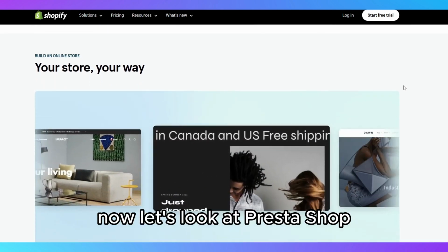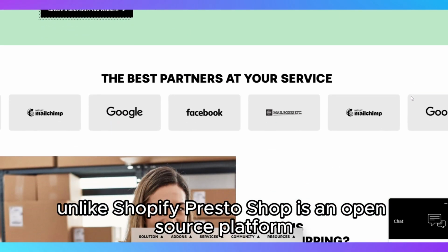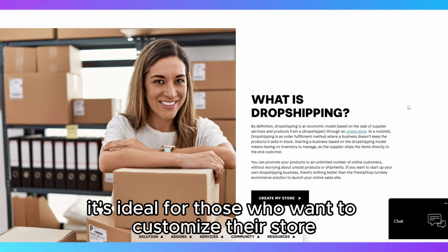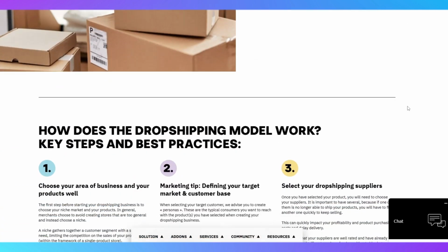Now, let's look at PrestaShop. Unlike Shopify, PrestaShop is an open-source platform, meaning you have full control over every aspect of your store. It's ideal for those who want to customize their store extensively and are comfortable with a bit of technical work.